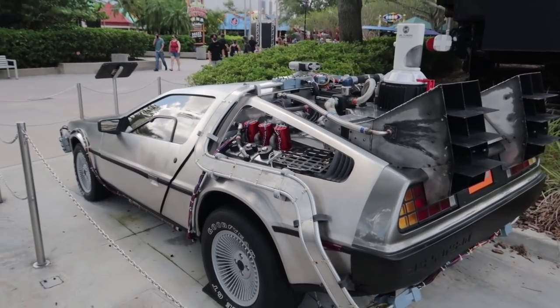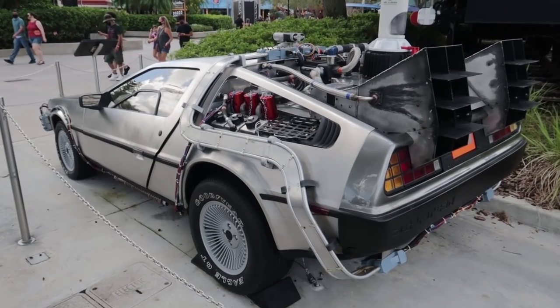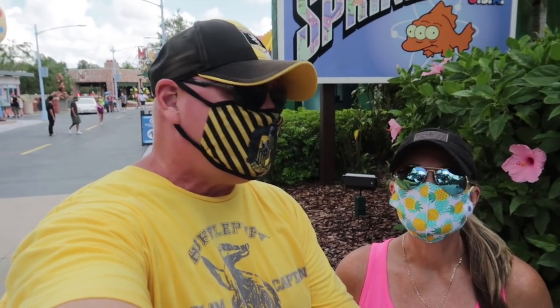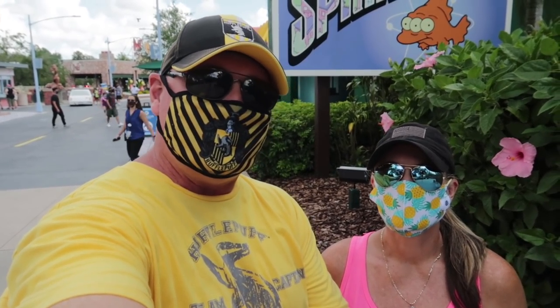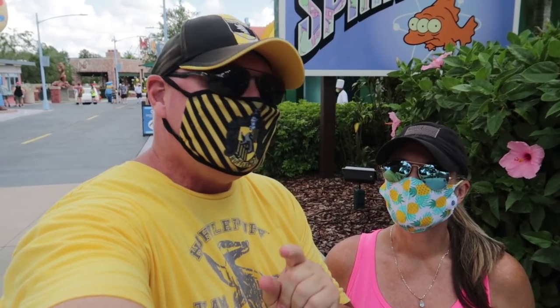That's when it has the hovercraft. So technically, this car did make a minute or two appearance in Back to the Future 1. Well, that makes one complete lap around studios. Let's head over to Islands of Adventure now and keep an eye out for that very special Wizarding World item we're looking for.